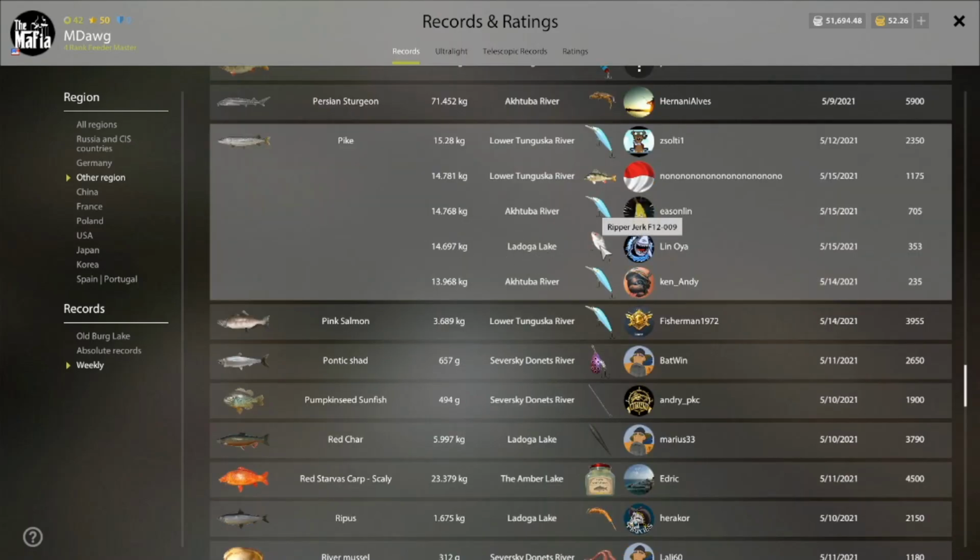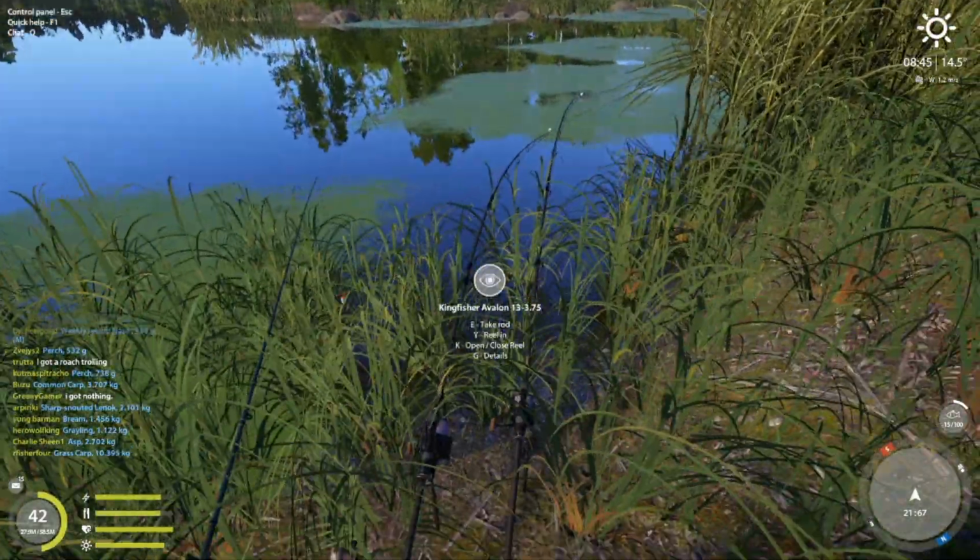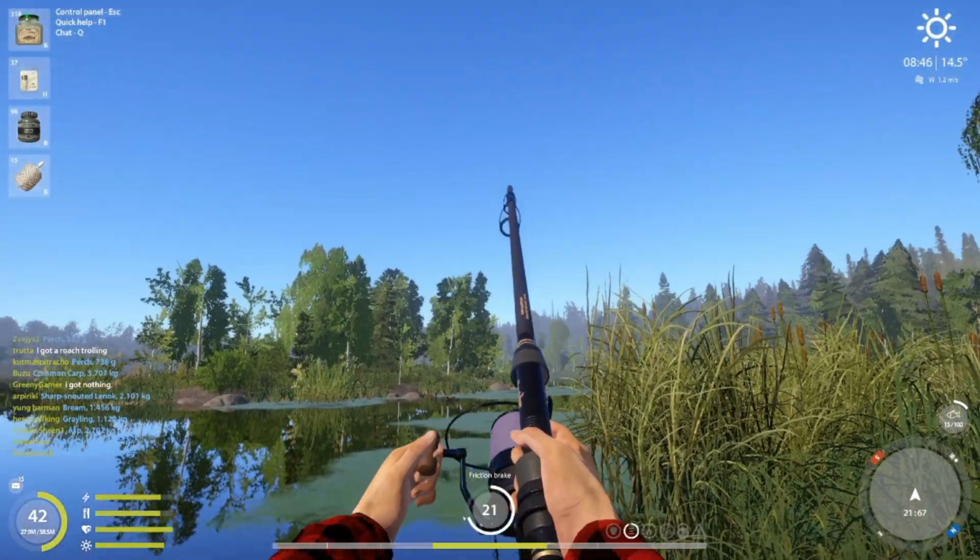So often the Ladoga pike are dominating the top of the board, but when pike are going off in Tunguska or Tuba like this, on normal lures where you're just probably trolling around or whatever, that can make it where we have a lot less information.